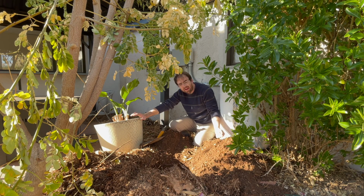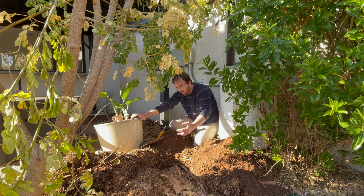It does though like to have a lot of organic material. They like more of that organically rich soil, so I'll definitely add that mulch back in, to help create more organic matter within the soil.